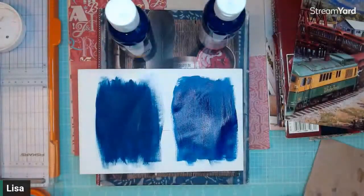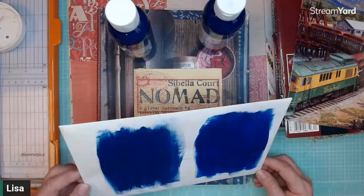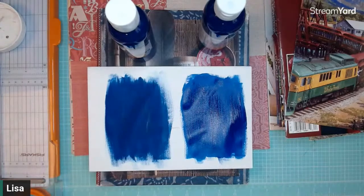And now I'm going to let it sit. Let them both dry, and then we'll see if there's a difference. I think this one is just slightly grayer. But it is so very slightly different that I'm not sure it matters that much. Well, see, and that's it.